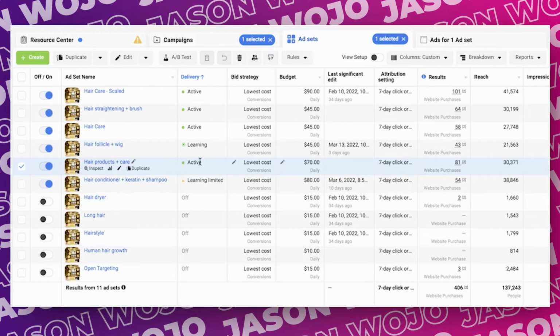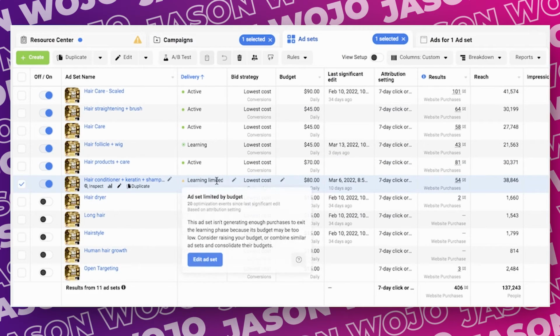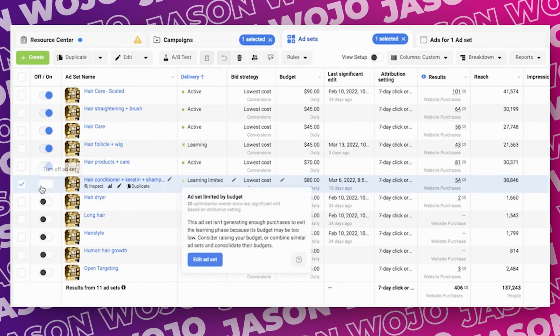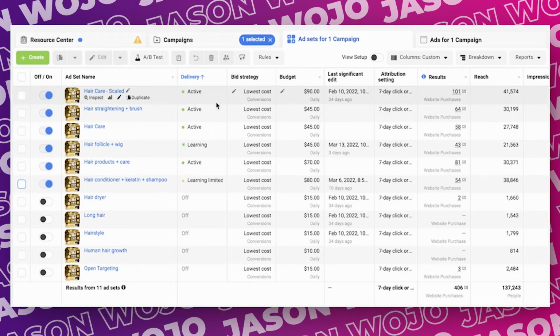But if you can't reach active, which means you reach the 50 conversions they want within 7 days, then you get stuck in learning limited, which basically spends your money sporadically. It's all over the place. So you don't want to get thrown out of that category. Getting yourself out of this is probably the most important part. If your ads are active, likelihood is they're converting very well and they're getting the right amount of conversions.